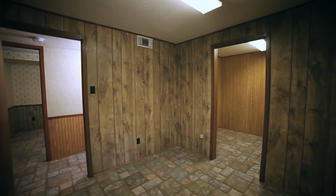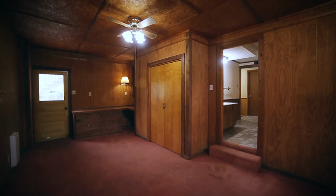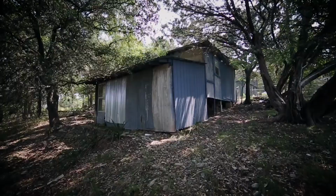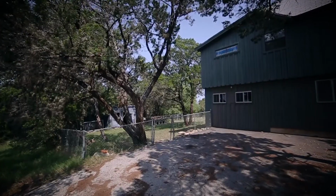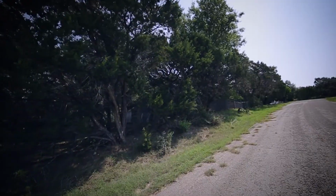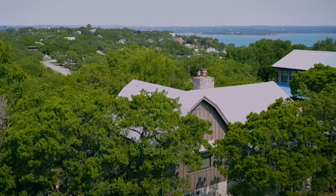Downstairs features 4 bedrooms, a large utility room, and a separate craft room. Additionally, there are multiple storage and outbuildings, fencing and cross fencing, and numerous mature trees. Experience the lake life at a truly affordable price.